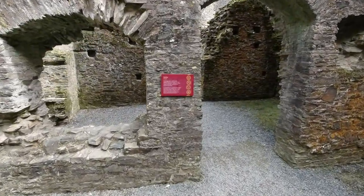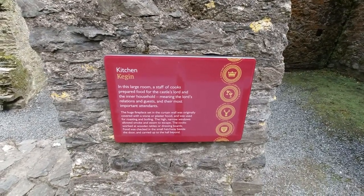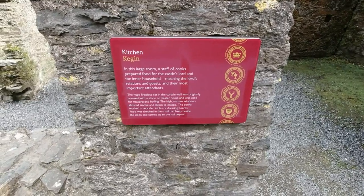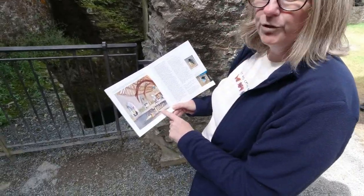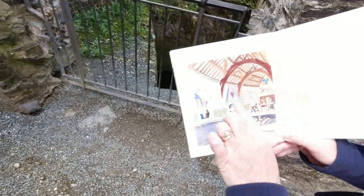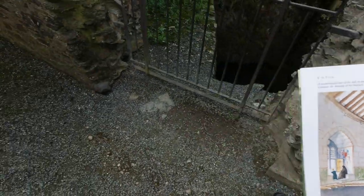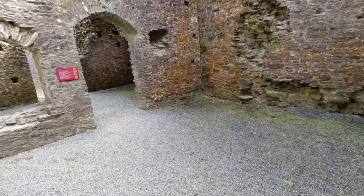I didn't see this sign when I came in. In this large room, a staff of cooks prepared food for the castle's lord and inner household, meaning the lord's relations and guests, and the most important attendants. Underneath where the standing would have been were the stores, and then that's the big oven. There's like a floor here. Yeah, where the beams were.